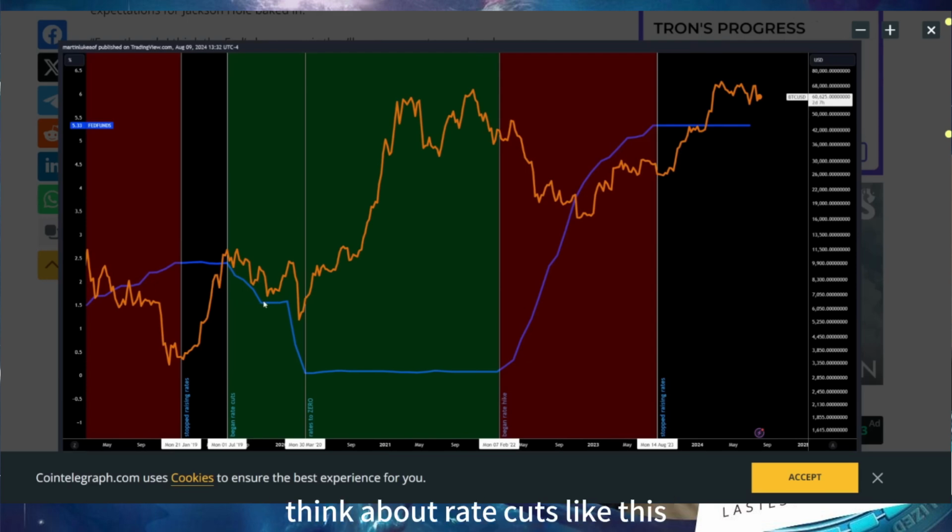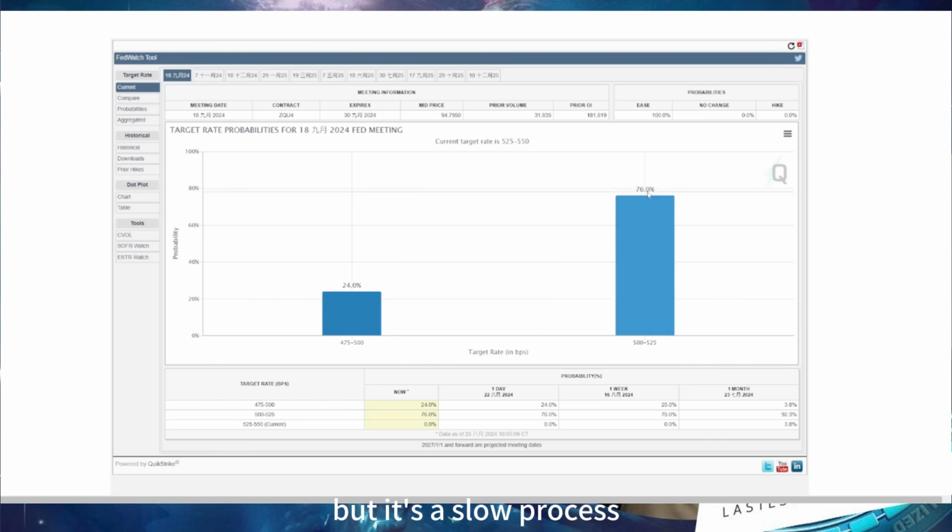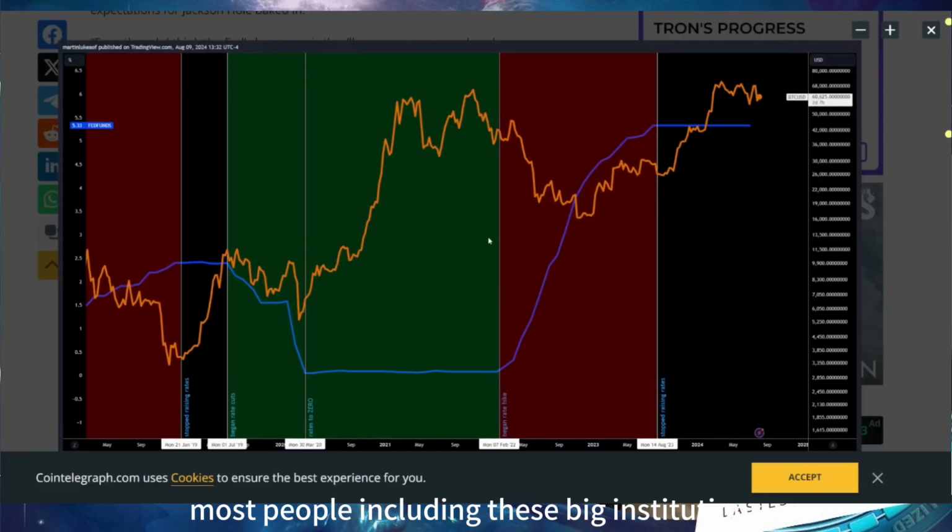Think about rate cuts like this. Yeah, they can help money flow into the market, but it's a slow process. For big money players, even a quarter-point cut is a big deal. But ask yourself, would you move your money into super risky stuff just because you're earning 0.25% less interest? Or would you slowly move into stuff that's a little riskier but pays more? Most people, including these big institutions, are going to pick the second option.